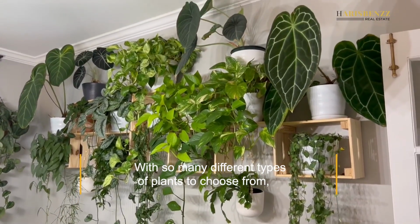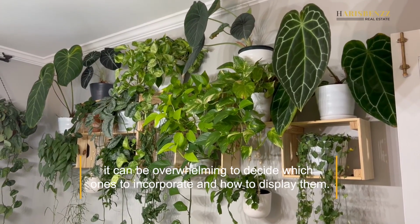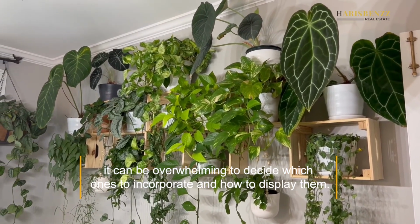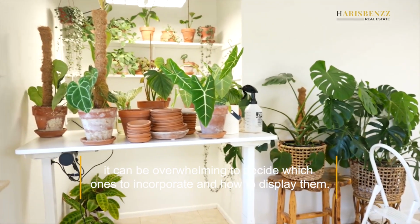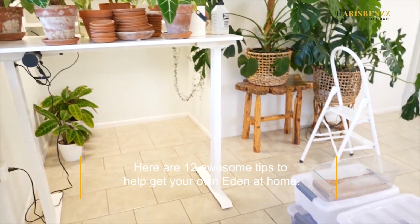With so many different types of plants to choose from, it can be overwhelming to decide which ones to incorporate and how to display them. Here are 12 awesome tips to help get your own Eden at home.